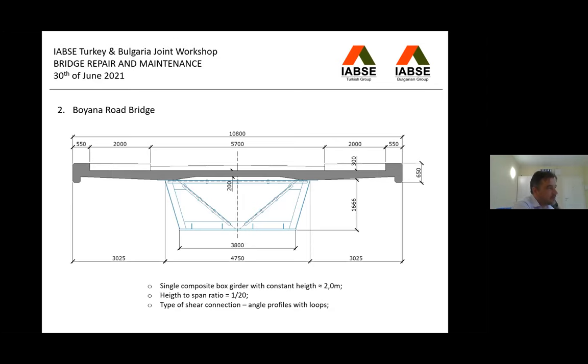Briefly, the structure. The structure consists of a steel box. It's actually the first composite box girder bridge built in Bulgaria, at least to my knowledge. There is a steel box with a constant height, over which is a cast-in-place concrete deck with a variable height. All the dimensions you can get from the picture. I'm not going to go too deep into that, but we have road lanes of 4.7 meters and two pedestrian sidewalks. The shear connection used at that time was angle profiles with some reinforcement loops.